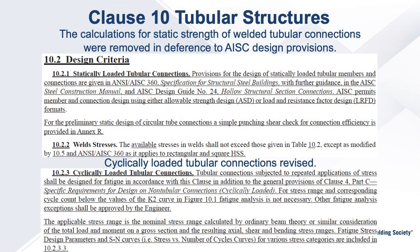10.2.1 on design criteria for statically loaded tubular connections was revised to reference AISC 360, the AISC Steel Construction Manual, and AISC Design Guide 24 to allow design by either Allowable Strength Design, ASD, or Load and Resistance Factor Design, LRFD format. 10.2.2 refers to Table 10.2 for available stresses, except as modified by 10.5 in AISC 360. For cyclic loaded tubular connections, 10.2.3 was revised and addresses fatigue curves in Figure 10.1.